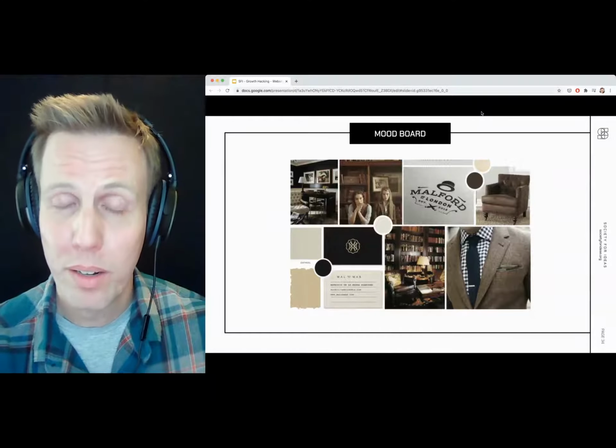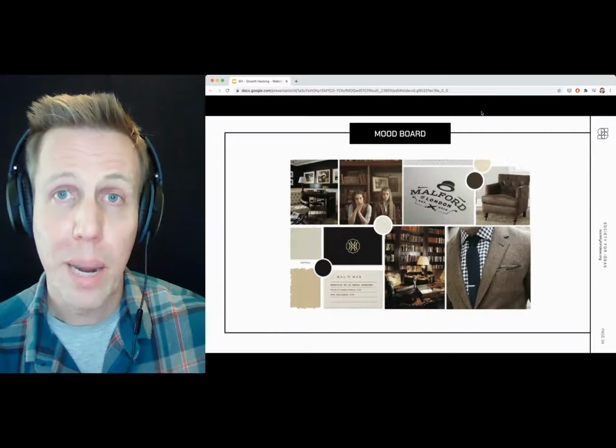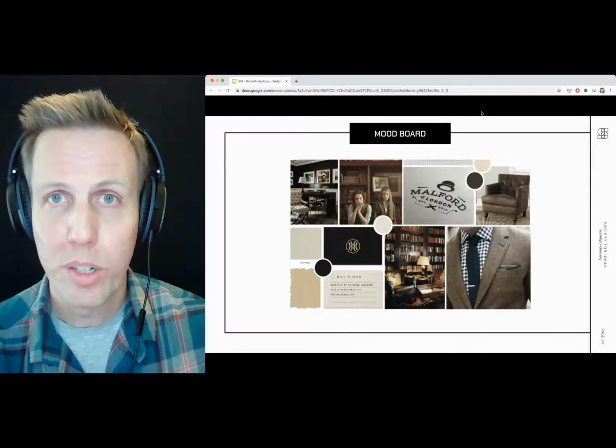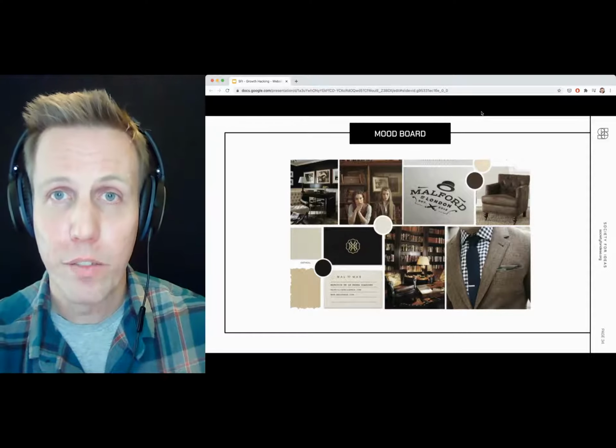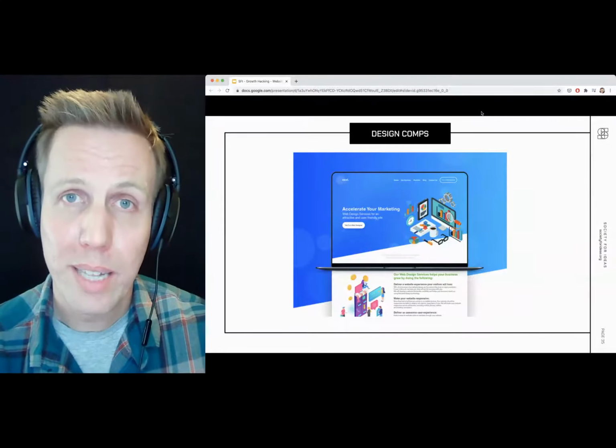Next is a mood board. A mood board helps collect the colors, the photography, the typography, all the different visual aspects of your site. It puts them on one board so you can get a general sense of the look and feel that you're going for with your website. Similar with design comps.